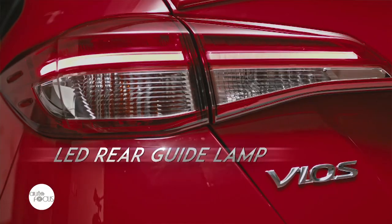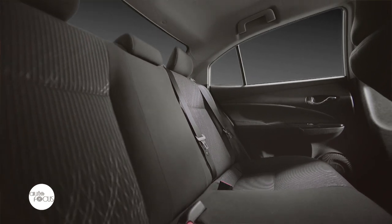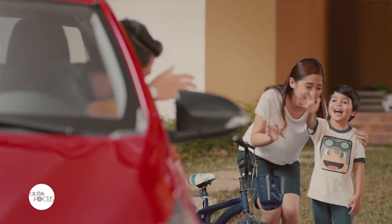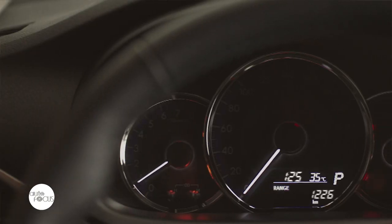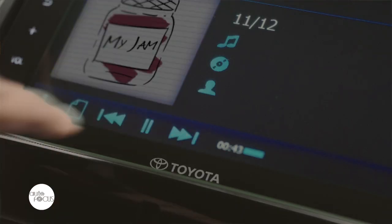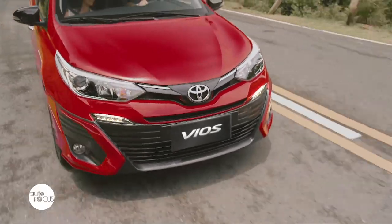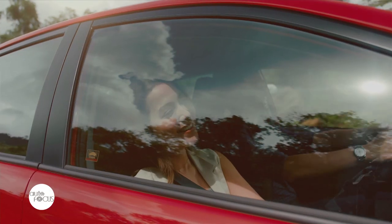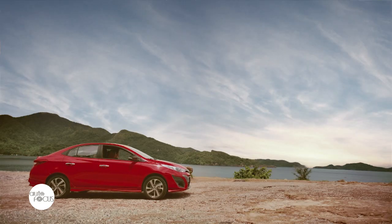Vios as a brand is a good platform for any marketing project, this being the best-selling vehicle in the Philippines, and that vehicle itself has many facets, no? It's a favorite of most Filipinos, caters to the young market, corporate fleet, it's good on road, good on track, so it has a very wide profile. And so it's again a good subject for any marketing project.